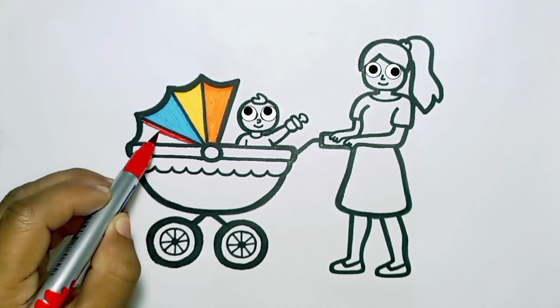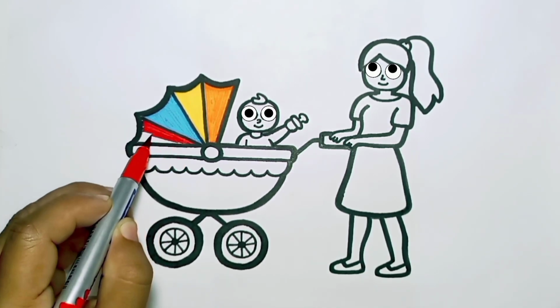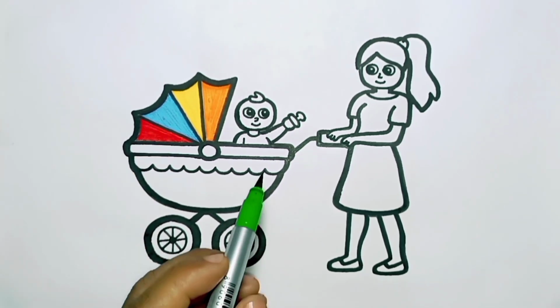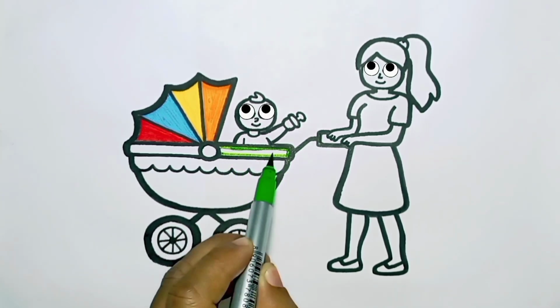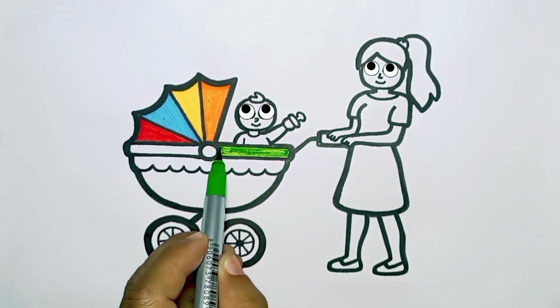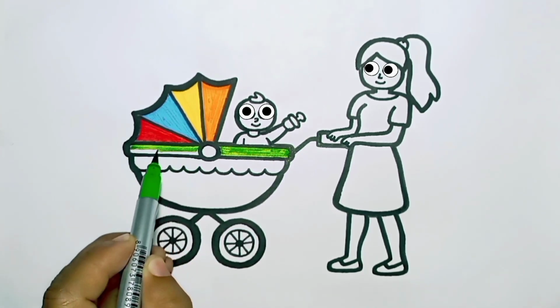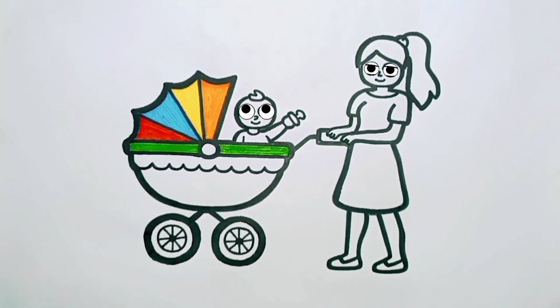Red color. Now I know my ABCs. Next time, won't you sing with me? Green color, C, D, E, F, G, H, I, J, K, L, M, N, O, P, Q, R, S, T, U, V, W, X, Y, and Z.